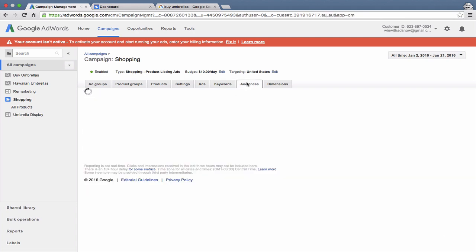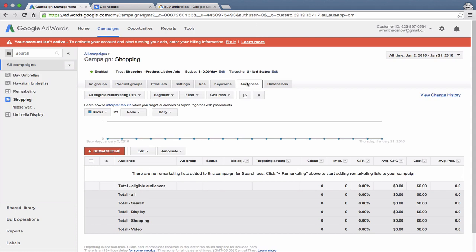Under audiences, you could add a remarketing list to your campaign, and you can do that same thing for search campaigns, and then you can adjust your bids based upon whether someone has already been to your website. So if you think you're going to have a higher conversion rate from somebody who's already been to your website, they're already familiar with your product, you could actually bid, say, 50% more for traffic from them, and then they're going to be more likely to see your product listing ad and click on it and buy from you.